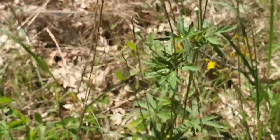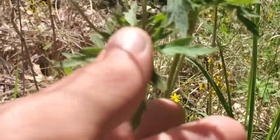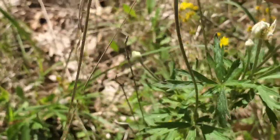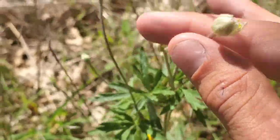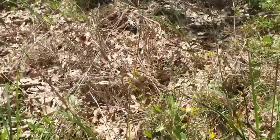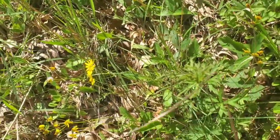But important while you're keying stuff out, you want to be taking notes about all the features of the plant. You want to, of course, be taking note of the fact that this guy's got an awfully pubescent leaf surface. Also, these flowers aren't quite open yet, but you can kind of see right there, you don't have any sepals. Being in the Ranunculaceae, sometimes you don't have sepals, but you do get petaloid sepals, like in your marsh marigold, Caltha palustris.